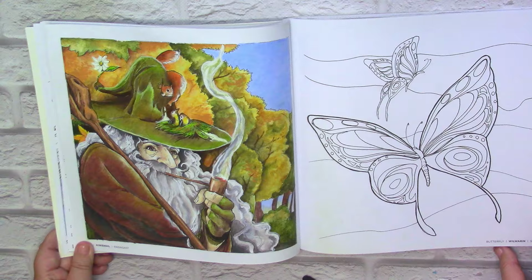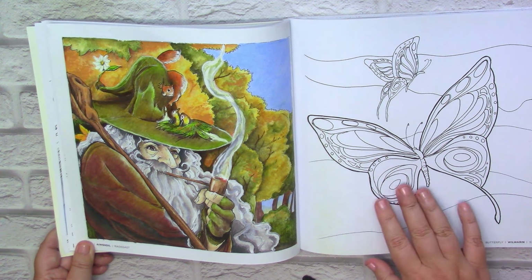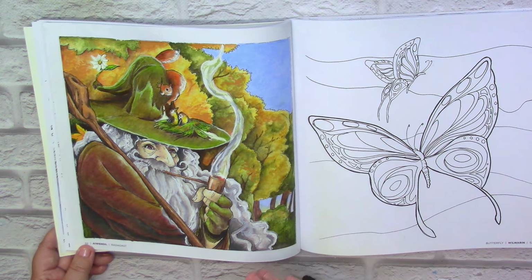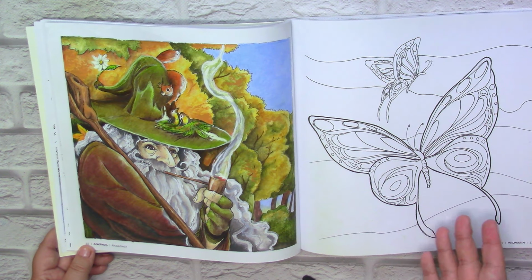I actually enjoyed it much more compared to my previous almost ruined papers, where I even made a hole when I blended colors where I used watercolors. So for me it really opened another way to color in this book.